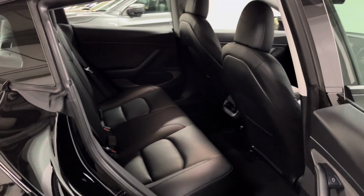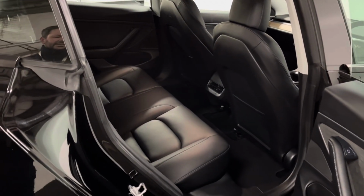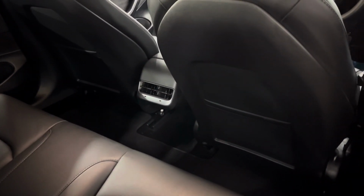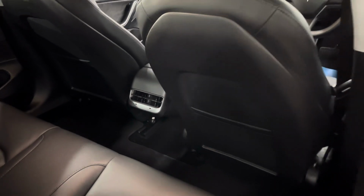As we open the rear doors, you have a good amount of legroom and headroom there. Doors open nice and wide, so easy access. The rear bench has 3 individual seat belts, and rear passengers have pockets in the back of the front seats and air vents as well.